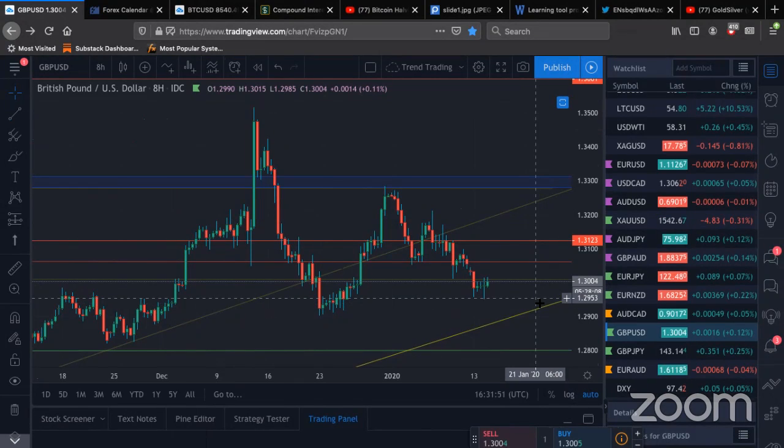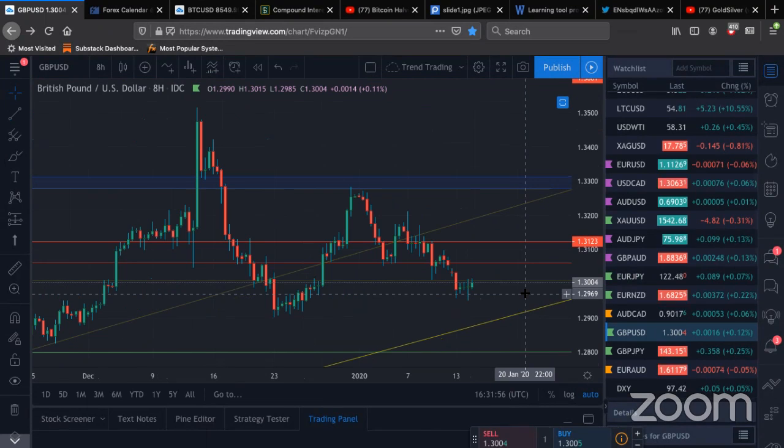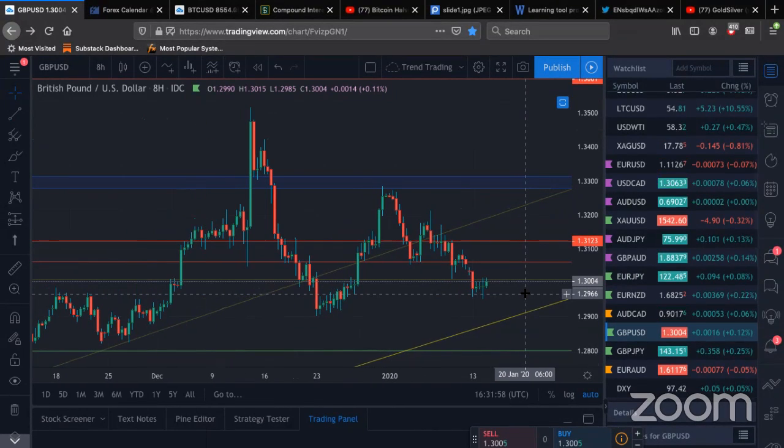I don't think that's small, 1%. I think it's the max you should be using. Again, 0.5% might be better for a lot of you. And don't think you can't make a lot of money. Don't think you can't make 30% a year risking 0.5% on a trade. You absolutely can.